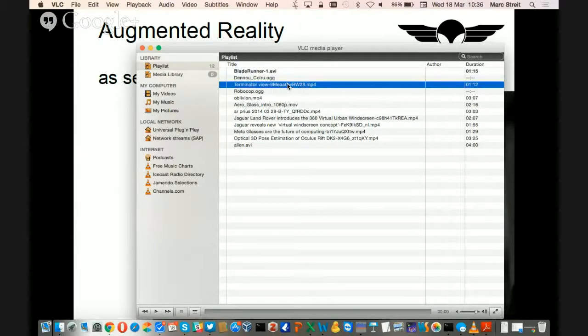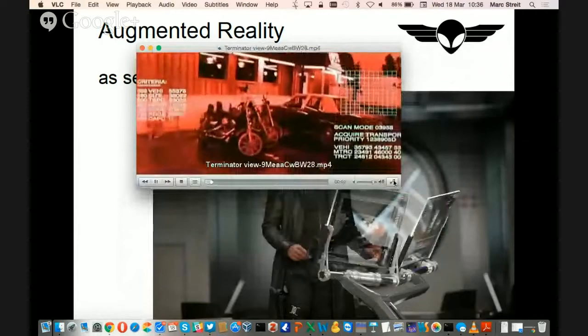Keeping with Western culture, sometimes in the US they call augmented reality Terminator vision, and the reason is Terminator 2. This is the scene in Terminator 2 where he has to get some clothing, so he's looking at people and evaluating them based on clothing size. So he's going to find the ideal partner there.